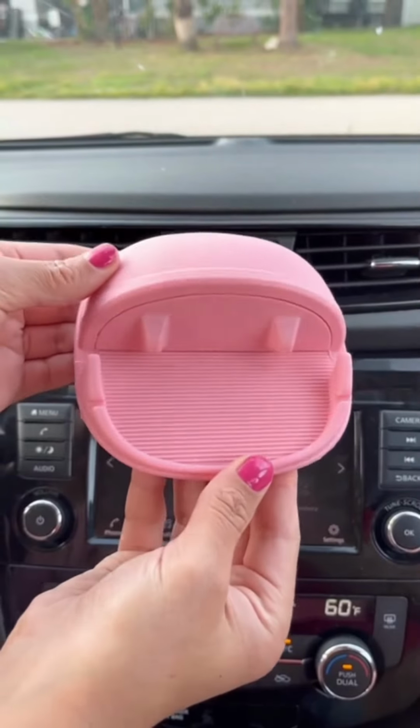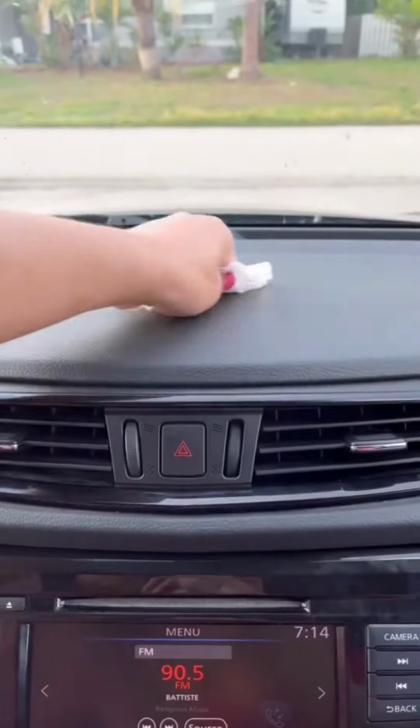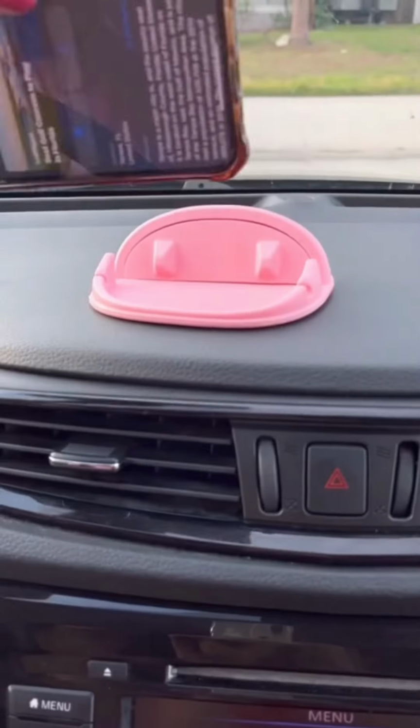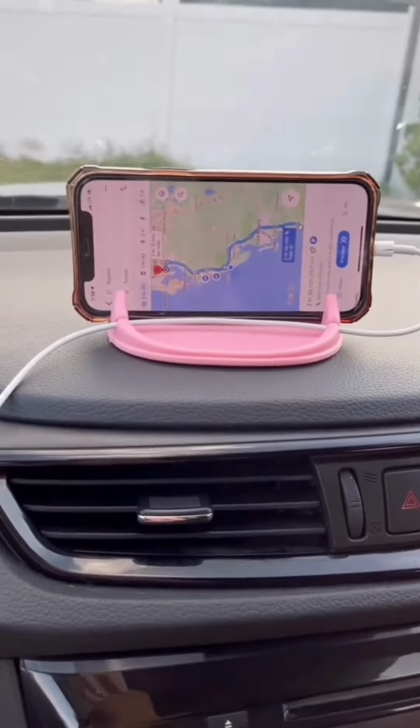This car phone mount is made of soft silicone and has a slip-free bottom so it can stick to your dashboard. I love this for when I'm using the GPS on my phone. It works for both iPhone and Android and has a spot for your charger's cord too. Safe for both your phone and vehicle, there are lots of color options.